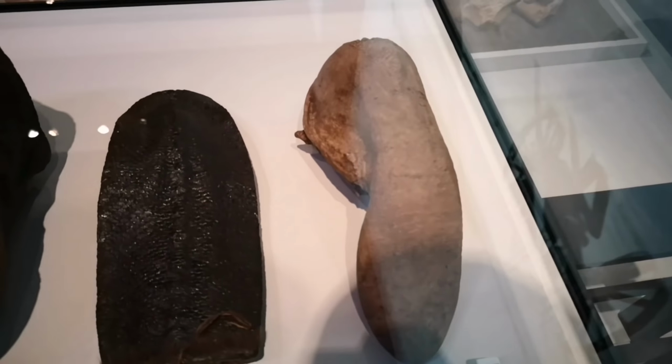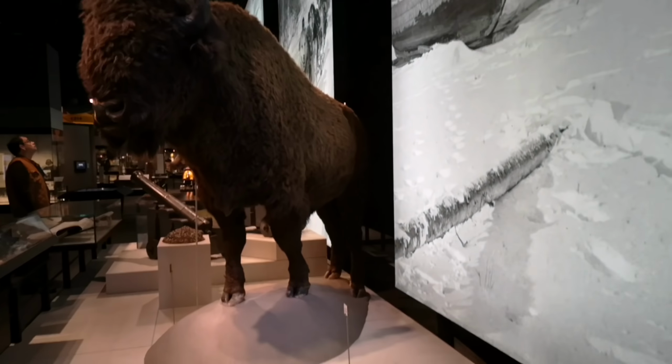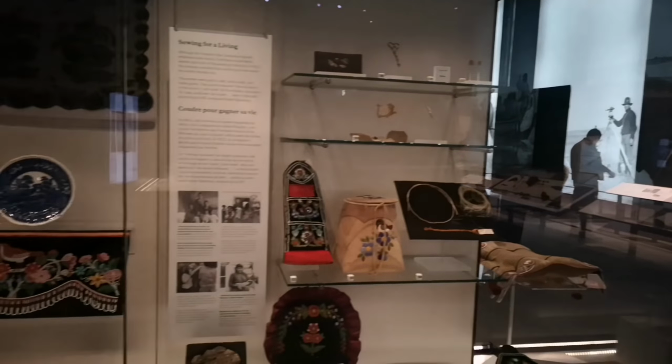What's the matter, museum? Got your tongue? Got your nose? Yeah, I think so. Probably of a buffalo or a bison, I imagine, because there's one right here. Makes sense.